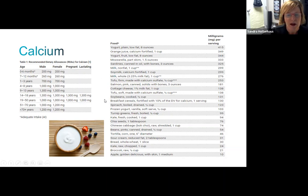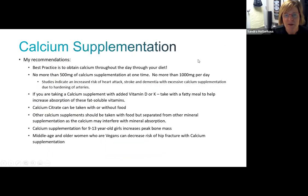So I won't stay on this page a lot. I've got some more slides here on calcium. Just my recommendations on supplementation: the best practice is to try to get your calcium throughout the day with your diet, with your food. I know we can't all do that depending on what type of diets we eat. But if you can't and you want to take a supplement, or your doctor has recommended a supplement, I recommend that you never take more than 500 milligrams of calcium at one time.